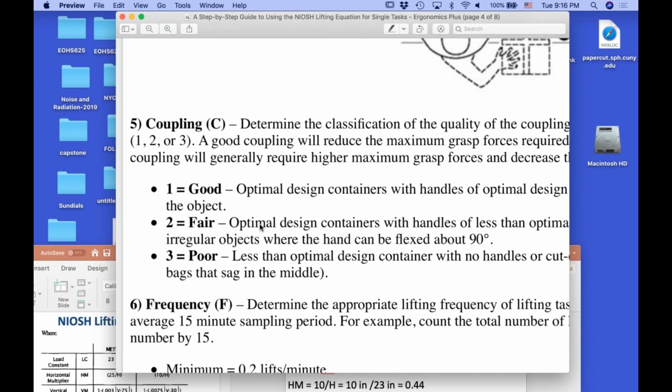And then next we've got coupling. Coupling has 3 factors: 1, 2, or 3. Coupling means how easy it is to handle. You have handles on it, you can grip it adequately, and so on. If it's a big box and it's bulky and very difficult to handle, that would be 3. If it's got handles on it and you can get a good grip on it, that would be 1.